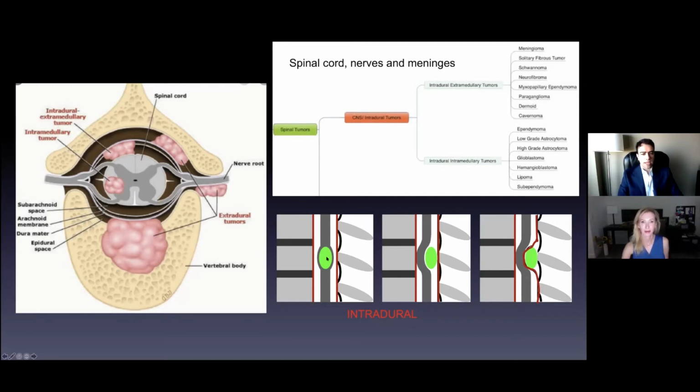So when you're discussing spinal tumors with your resident or your attending, you get a lot of brownie points if you mention this is an extradural tumor or intradural extramedullary or an intramedullary tumor. Those are the three broad categorizations of the different types of tumors that can exist. And each one of them has different differential diagnoses and what they could potentially be. So it's good to discuss that.